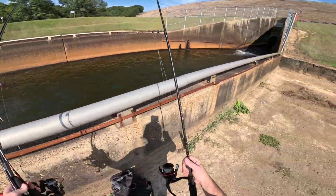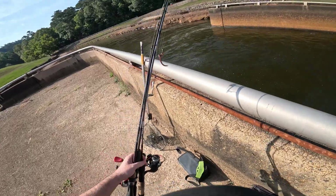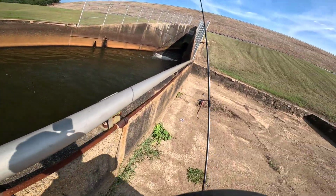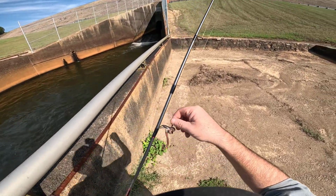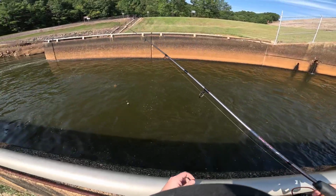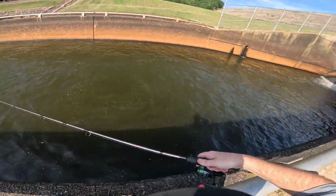Let's see. That's no. These rods. Oh, I've still got this worm on here. I forgot. And he's still wriggling. So he's gonna go out just as is, on a little jig head. Turtles. Ugh.